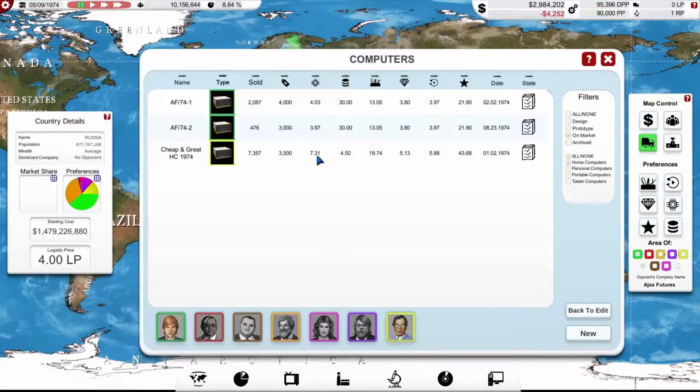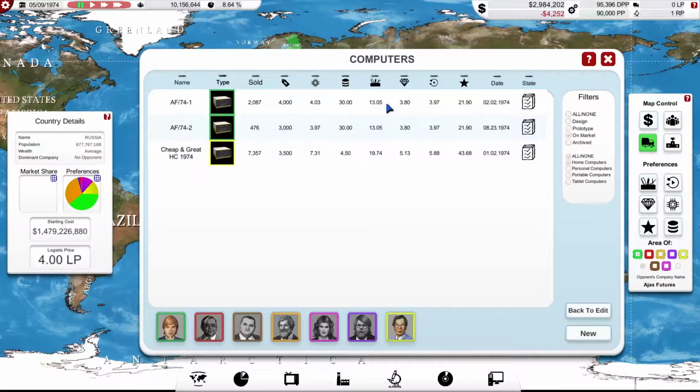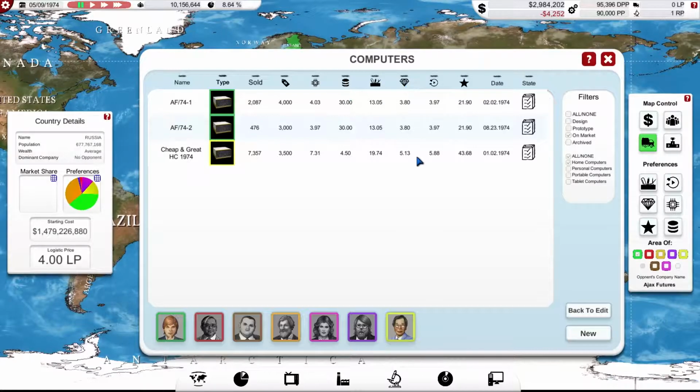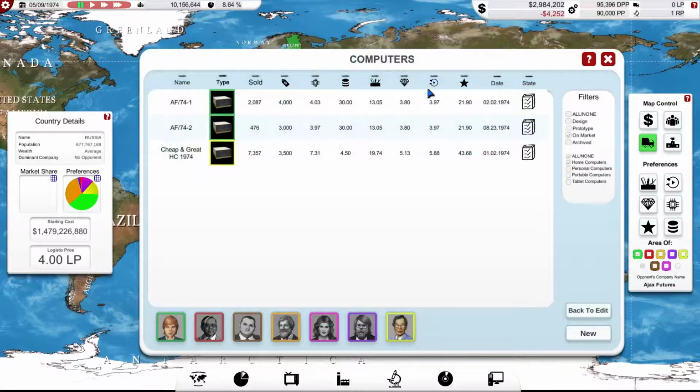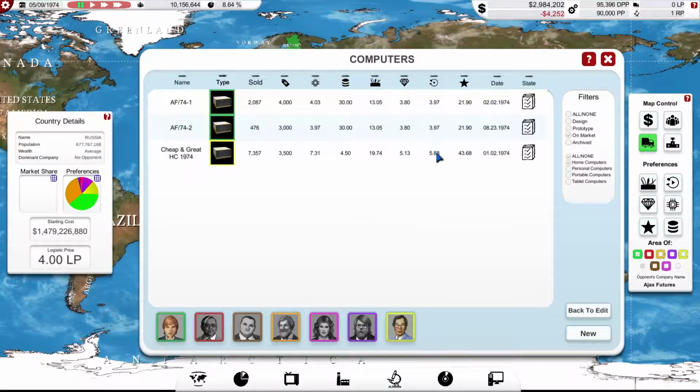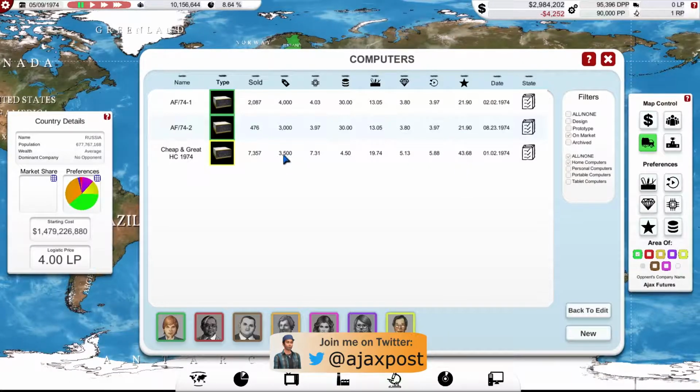Their performance is a lot better, their capacity is a lot less. They don't have that funky Winchester disk drive in their machine. Their ease of use is better. I think that's prestige, isn't it, that column? If I go into this one, it'll tell me prestige, yes. I always forget what icons stand for. Ease of use, that's substantially better. And their quality is better. So yeah, they're doing quite well on price compared to value.